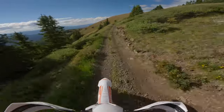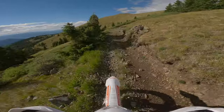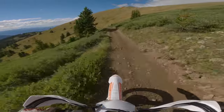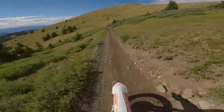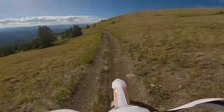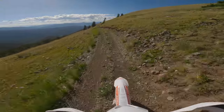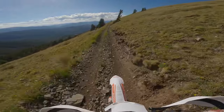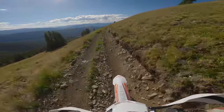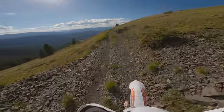It's nice and smooth and flowy too. It's a really nice trail. Watch out, little dude. Coming through. You got a four-wheeler, this is a really fun trail on a four-wheeler too. There's nothing scary or technical about it, so if you're going with kids or inexperienced four-wheeler people or even motorcycles, easily doable and the views are worth it.